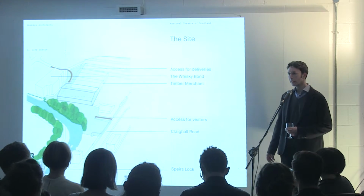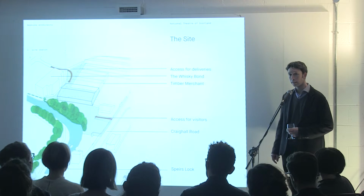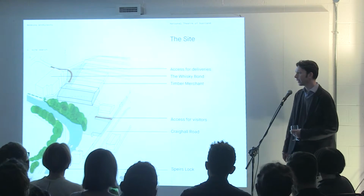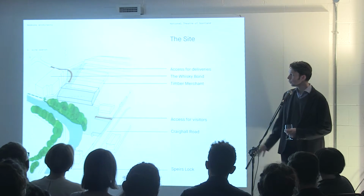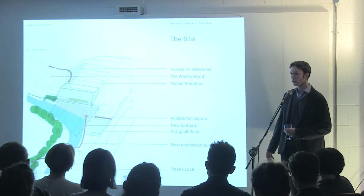So the building they looked at was just next to the Whisky Bond, and it was a cash and carry. It was a big blue shed, and it's still affectionately called the Big Blue Shed. So part of the project before we really started was clearing the site and getting it ready. And that, I guess, showed the National Theatre the opportunity.